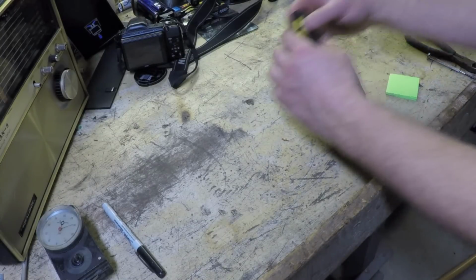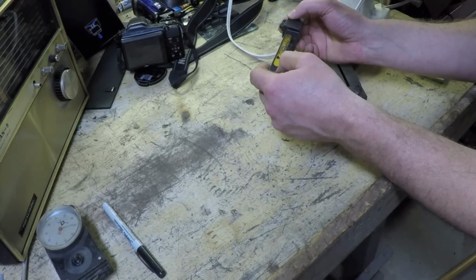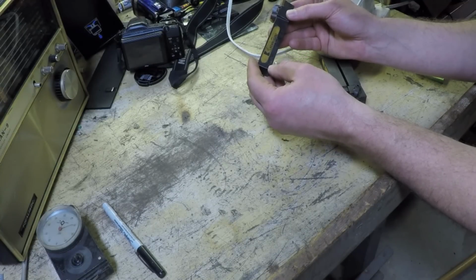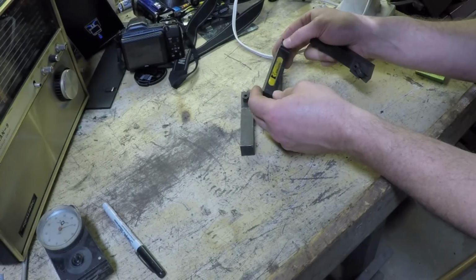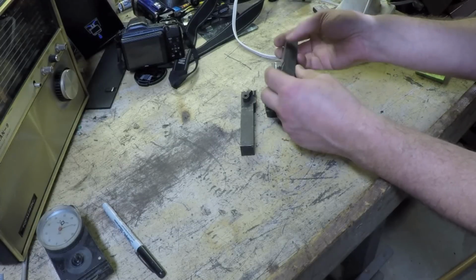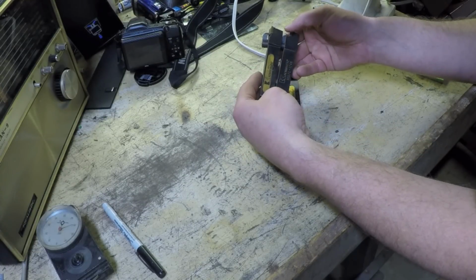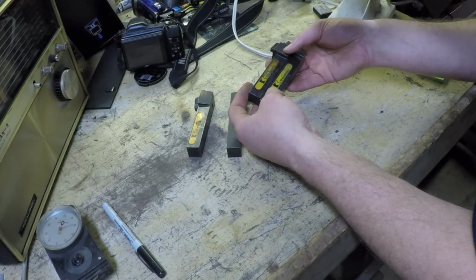Alright, so let's take a look at these 3 little Kennametal. This looks like it says DCRNL-124B. This is a KCLPL-124B. And it says INS-CP-42. And it's got a chipped insert in it right now. This is an SCGPL-123B. And this is a KCLPL-124B. So these two here are both KCLPL-124Bs. And then these are a little bit different.